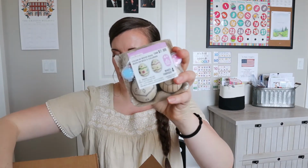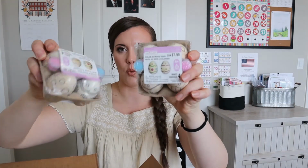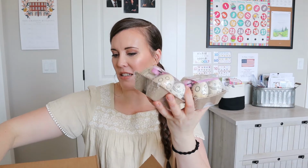And so, that's one of the things I love about Michael's, is that it's cheaper. And then I have some wooden eggs. I got several of these wooden eggs right here. And so I just thought these look super cute. I might even put them in Easter baskets. I'm not really sure. It's just kind of an activity we can do on Sunday together.